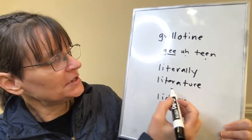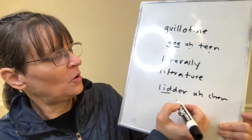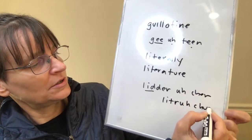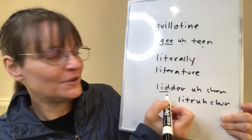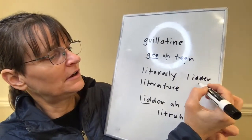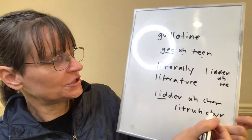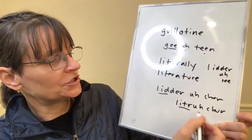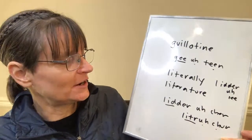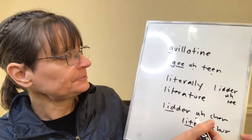The thing about literature is that we will say it either with the flap or with a T. If we do use the flap, it's similar to how we do literally. Or we can also do literature with 3 syllables. Then we use the T because it becomes a TR blend. That's more similar to British as well. You can do either.